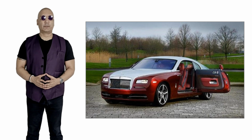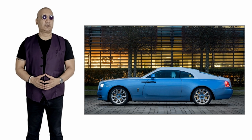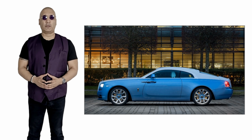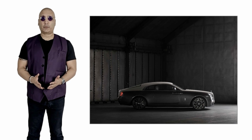Under the hood is a twin-turbo 6.6-litre V12 that produces 624 horsepower. The engine is mated to an 8-speed automatic transmission and redlines at 5,000 RPM. Impressively for such a large vehicle, the 0 to 60 is a fast 4.3 seconds.